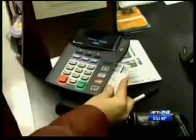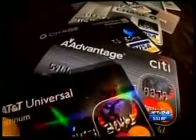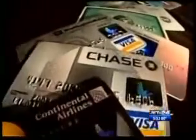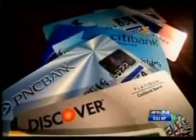Well, it seems like you can't pick up the newspaper or turn on the TV anymore without hearing a story about something or someone being hacked. Each year, thousands of customers have their identity or personal information compromised by hackers, but hopefully a spreading use of the EMV Chip Card technology will reduce the ability of hackers to get that information from vulnerable sources such as traditional magnetic strip credit and debit cards.